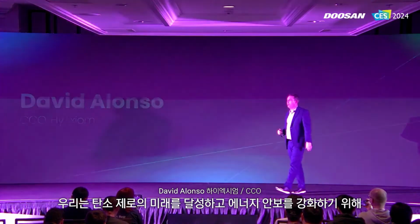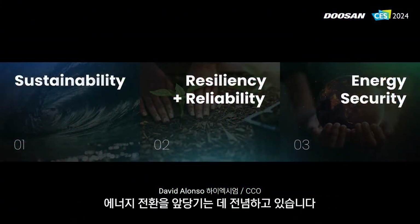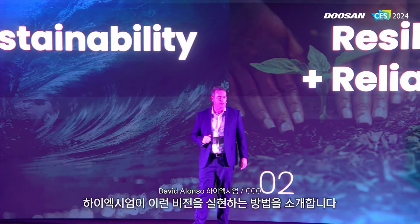We're aiming to accelerate the energy transition by developing and manufacturing reliable, cost-effective hydrogen-based solutions to achieve a carbon-free future and enhance energy security. That's a world we want to be in. Here's how Hyaxium will help bring this to life.